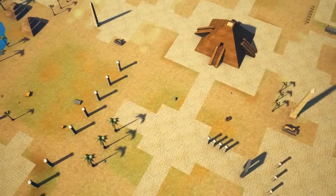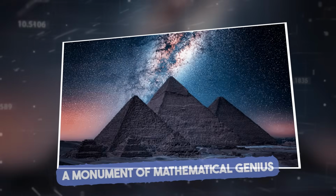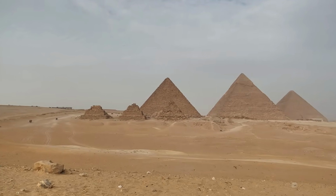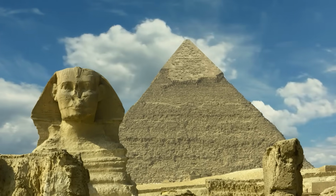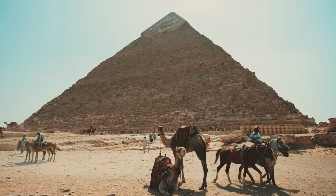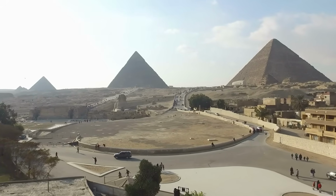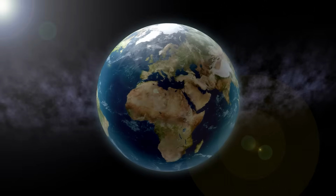Clues about the dimensions of our planet, encoded on an extraordinary scale. A monument of mathematical genius. Among its many mysteries, the Great Pyramid's position on the planet might be the most astonishing. Experts say the Great Pyramid is the most accurately aligned structure ever built by humans. It faces true north, with only a tiny error of about 3/60th of a degree. Some believe that when it was first constructed, it was aligned perfectly with the North Pole. Over time, the position of the North Pole has shifted slightly, accounting for this small discrepancy.